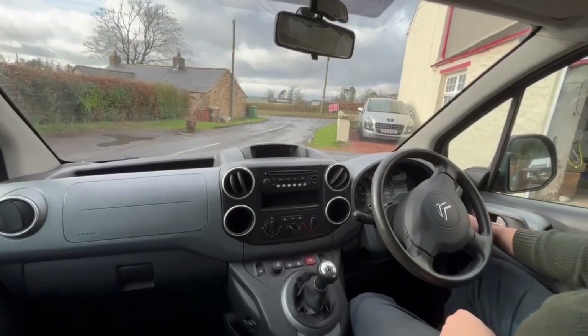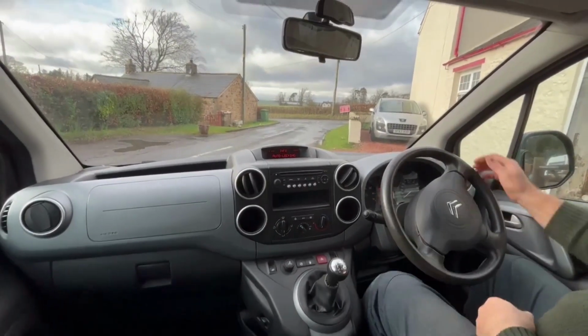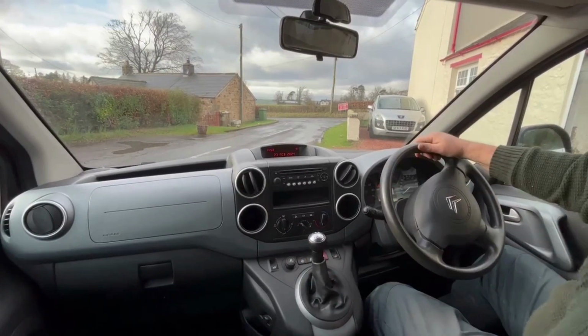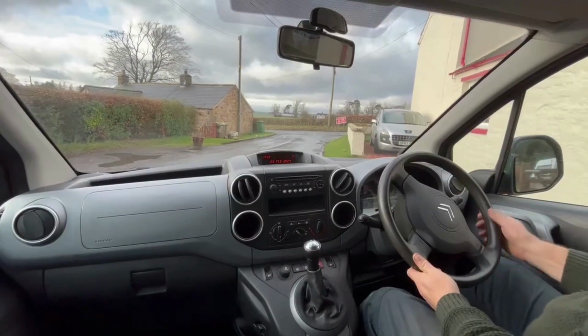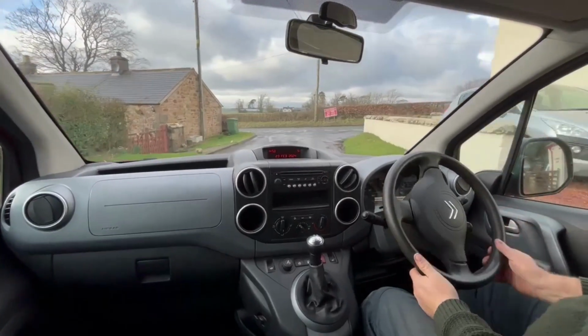Guys, something a little bit different this afternoon. We're in a Citroen Berlingo MPV. So this is a 1.6 diesel, I think it's called an XTR. It's a very high spec vehicle. It's one owner, full service history, and we're off for a test drive.